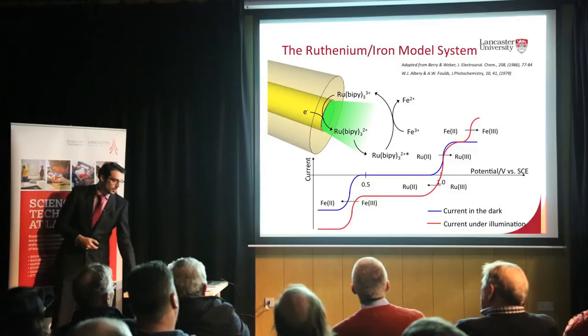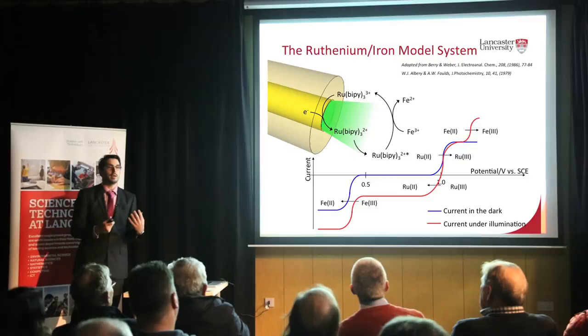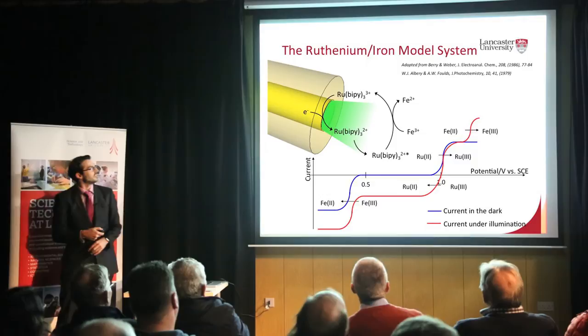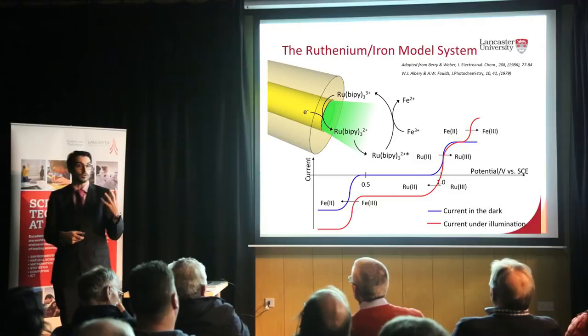So we designed the sensor, and we wanted to just test it out. To do that, we used a model system, and our model system is ruthenium, made up of a ruthenium trisbipyridyl compound, which I've not given the structure of, because it's pretty irrelevant how it looks, really. But this is something that is brightly orange in colour, and so it will absorb a lot of green light, around about 460 nanometers.